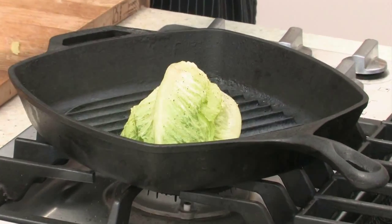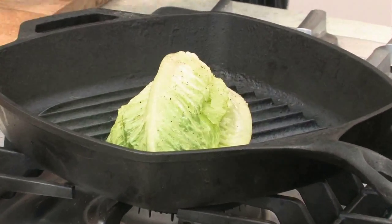But as you said, on the grill, what temperature would you be using? I would heat it up to about 425, 450, and then I would put the romaine heart onto the cooler side, and then leave it on high on the other side.